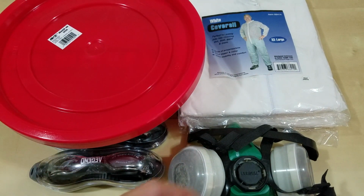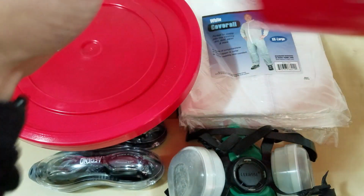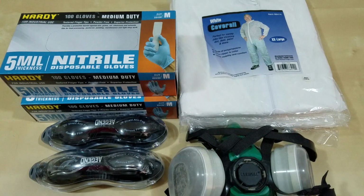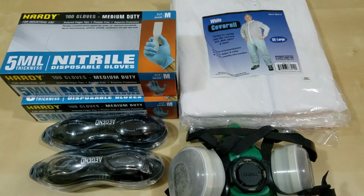Let me see my Harbor Freight bucket, if I can fit that in here. Probably can't. So I got my Harbor Freight bucket. So I got a lid for the Harbor Freight bucket, so I could, I don't know, store rice, store something, whatever I need to do. So I got 4 of those, which I happen to have. I got 5 buckets, but I got 4 of those.